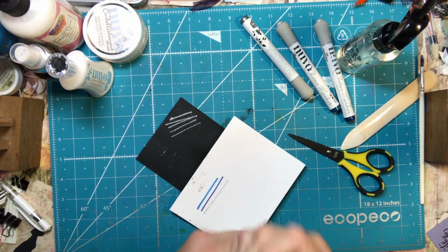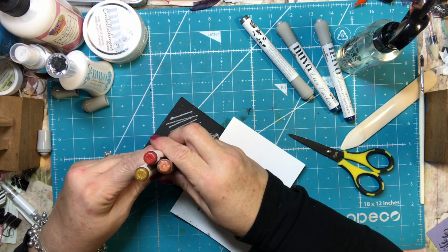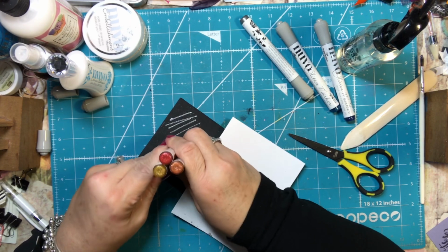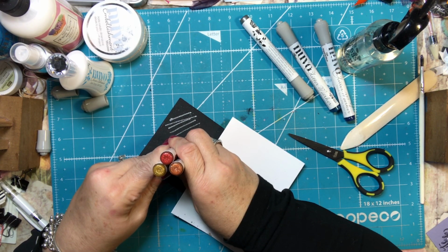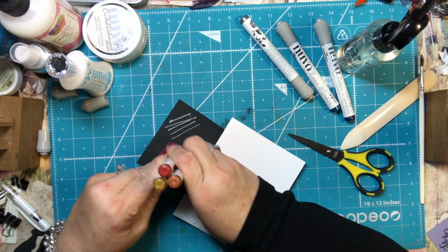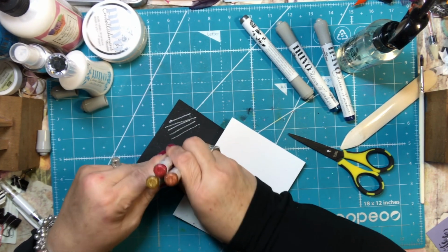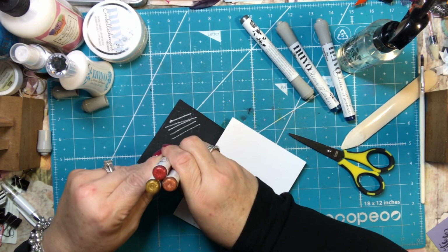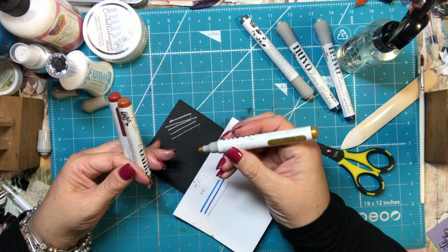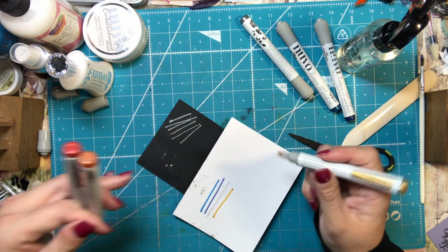Now I have these three. And you only have to do this the first time. I don't know if you guys have ever done like a paint pen or anything, but it's the same thing. This one is starting. This one is the yellow one. Ooh, that's pretty. Oh my goodness, I love that.